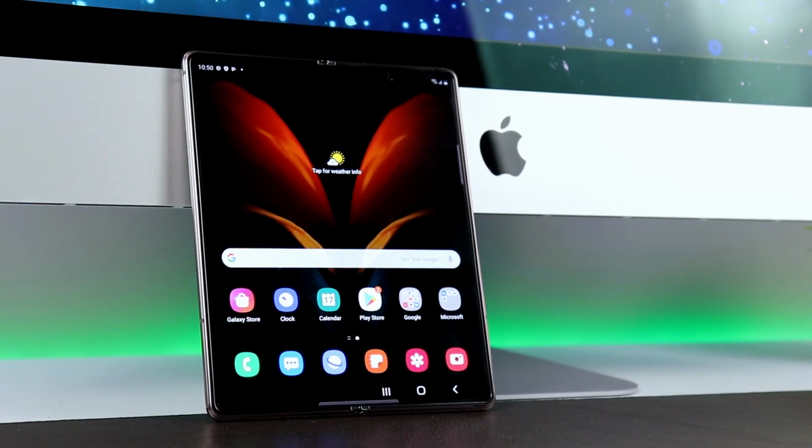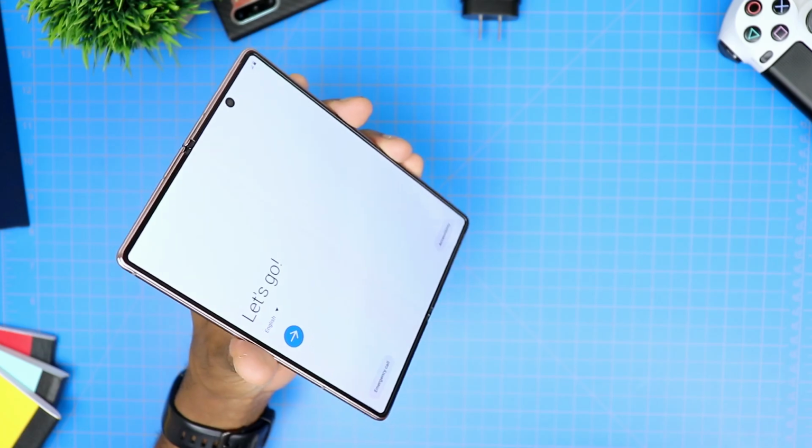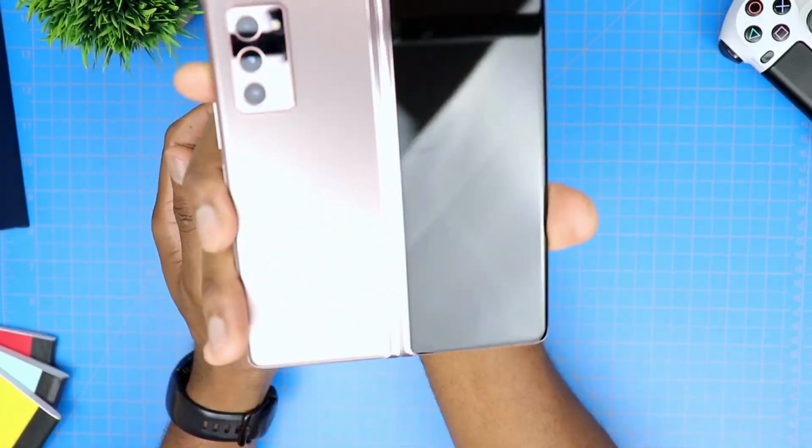Number one, the first thing is probably one that you guys have heard me complain about. It's the fact that you cannot expand the internal storage. You get this thing at 256 gigs base internal storage, and that's pretty much it. You cannot go past that. And when you pay such a premium for a phone like this one, you don't want to imagine that you're limited to 256 gigs of internal storage.